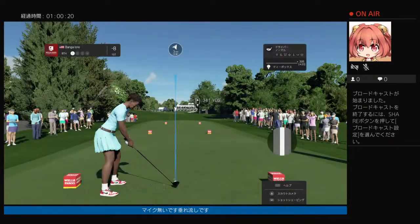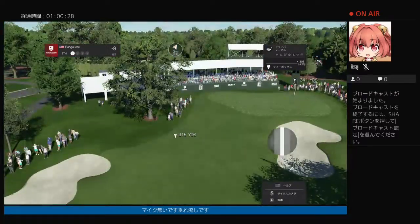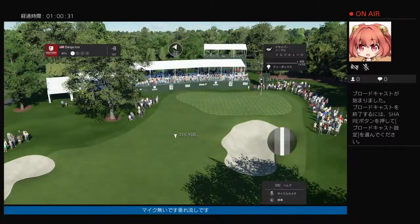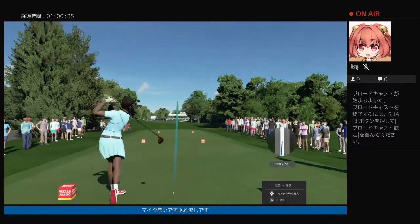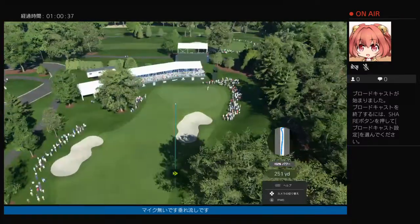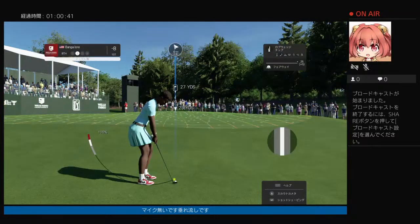Here we have it. Trying to feed off the eagle and build on that momentum here. Really hoping they play this one aggressively. Second shot here on the 8th.